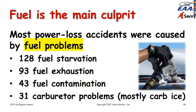Turns out that most power loss accidents, the overwhelming majority, are caused by fuel issues. During the study period, there were 128 fuel starvation accidents, 93 fuel exhaustion accidents. By the way, the difference is fuel exhaustion means there isn't any more fuel. Fuel starvation means there's fuel in the airplane, but it's not getting to the engine, maybe because the pilot mismanaged the fuel selector or some other reason. 43 accidents were caused by fuel contamination, and 31 carburetor-related problems, mostly having to do with carb ice.